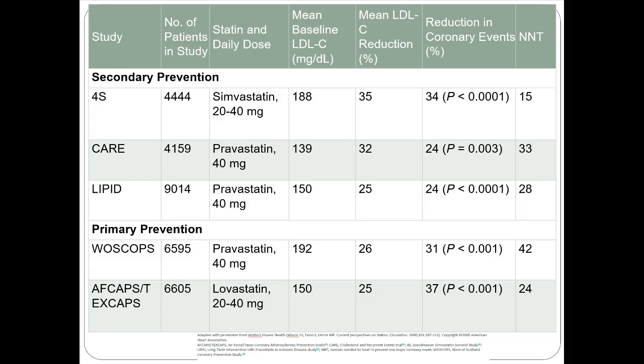So back to evidence a little bit. There's a ton of studies out there. This just shows some of the early studies, some of the bigger trials, and a little compilation of them, looking at drugs like simvastatin and pravastatin when they're first on the market, some of the older statins, and their reduction in LDL. So you can see their baseline number of people in the studies, pretty decent sized trials, lots of patients, and we have pretty decent reductions.